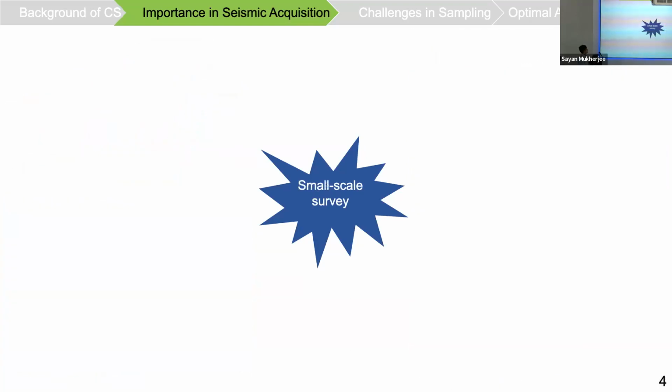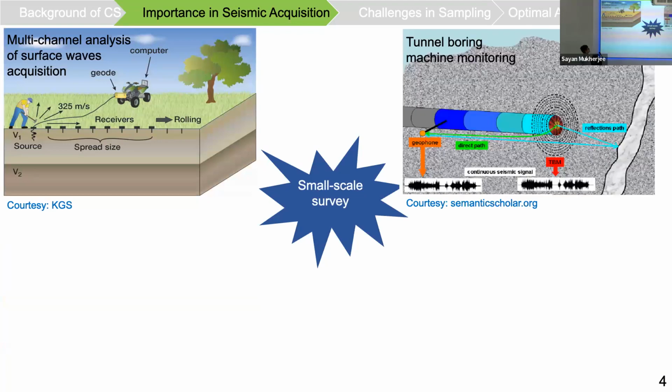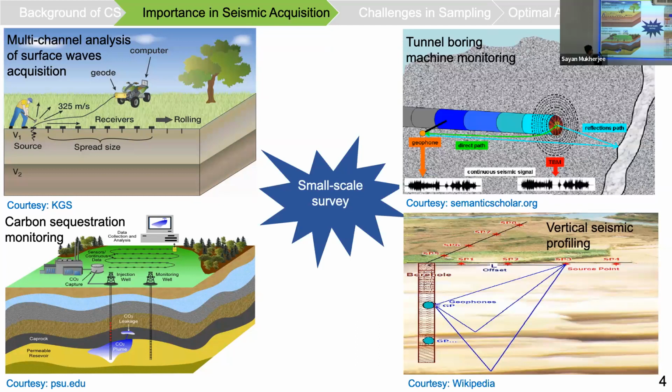But talking about small scale acquisition, that's being used very much these days, for example, for acquiring surface data with multiple channels, where we generally use tens of receivers with very few source locations. Or for example, for monitoring tunneling, as Alita mentioned, where we only consider the tunnel cutter head as our source. Or for carbon sequestration monitoring, or for vertical seismic profiling, where we only have very few source locations on the surface that we are using for these monitoring purposes.